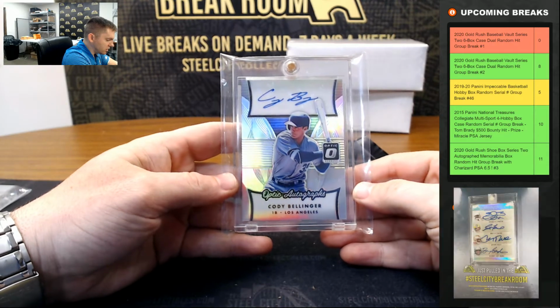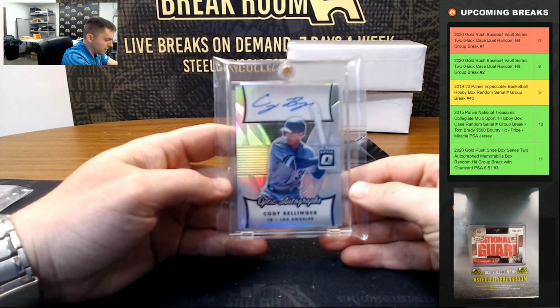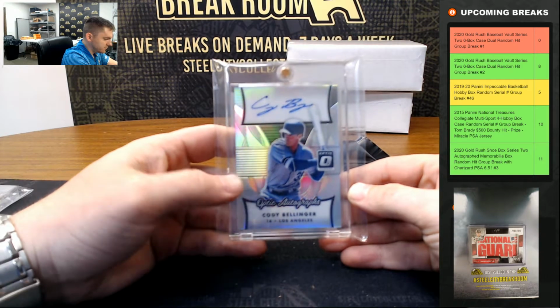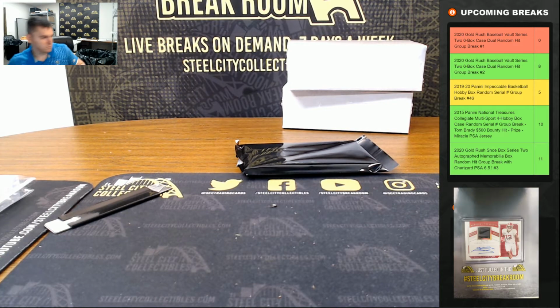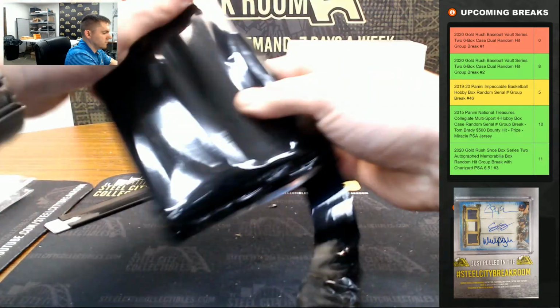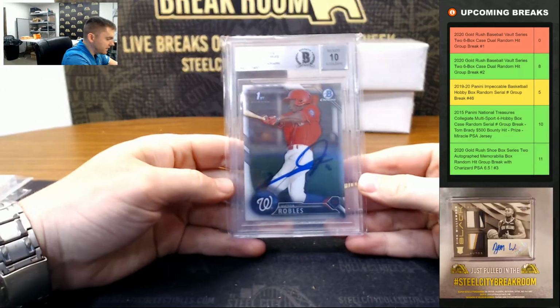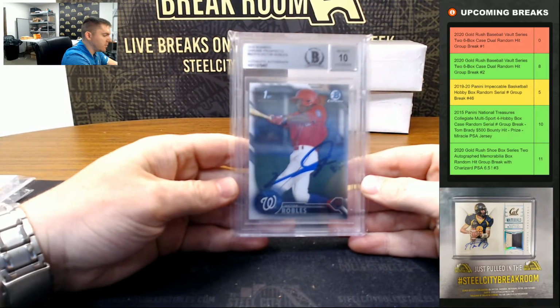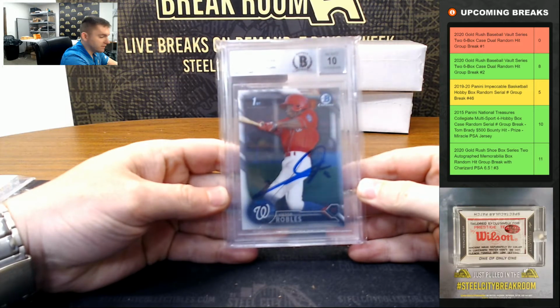Cody Bellinger, optic autographs. That's a nice one, Cody Bellinger. And Victor Robles, 2016 Bowman Chrome Prospects autograph. 10 on the auto. So Victor Robles.